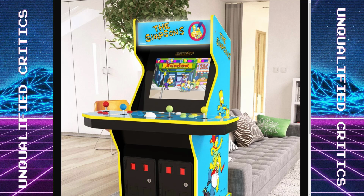Now, let's also take a look at the monitor. There's been a lot of speculation that this could come out at a 19-inch monitor. I'm not sure where that came from. I think maybe people saw the renders for the Simpsons cabinet, and the renders sometimes look a little warped and can look out of proportion.